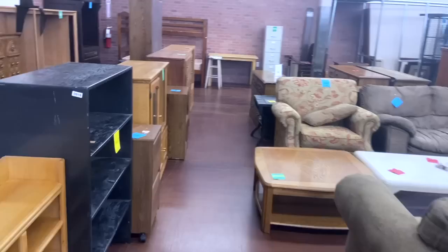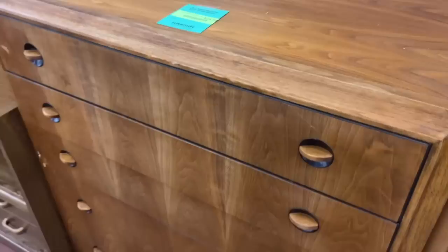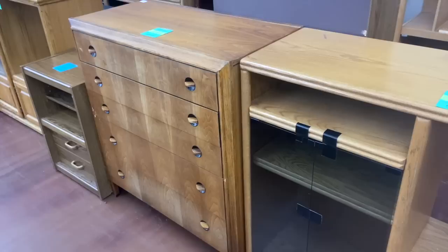I just want to check this out because the handles are very mid-century, even though the rest of the form seems like something that might have been handmade. And it is only $24.99. The drawers work very nicely, actually. And I do think this is a handmade piece, but it certainly has a good look. I would finish it a little differently. It could use some new finish anyway.